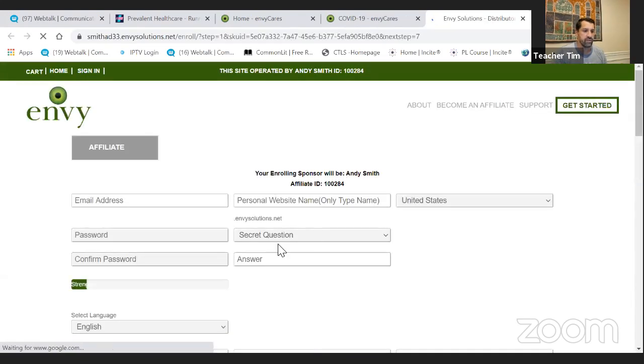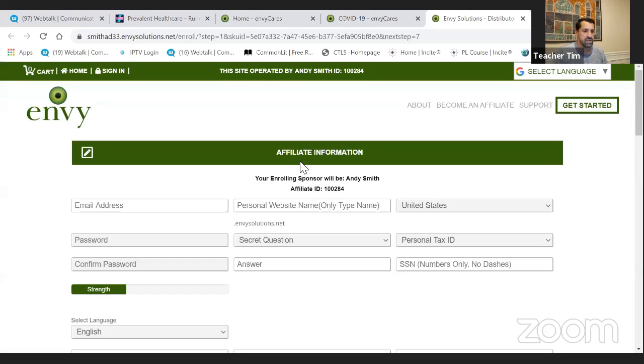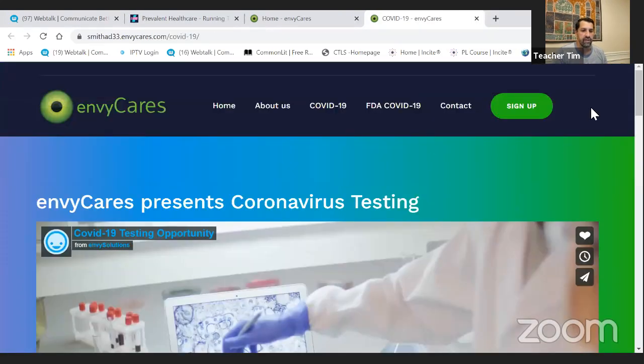Also, if you hit the sign up button, it's going to take you to a page. If you're signing someone up, you can clearly see that you are the affiliate, has your name, has your ID. So it makes it very clear who is signing who up. And that's an important thing when you're signing up other affiliates.